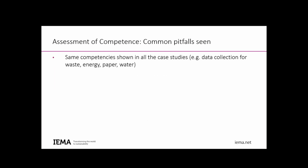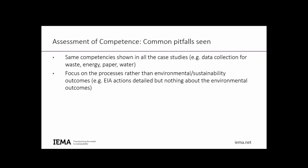Some common pitfalls that are seen, just a few things to note. Try not to show the same competencies in all case studies. If you are working in a specific role, avoid the pitfall of, okay, I did data collection for waste in case study 1, energy in case study 2, paper in case study 3, and water in case study 4, because you're showing the same competencies. Even if your primary role is auditing or EIA and it's similar projects, try to show a different competency within them. One might be focused on biodiversity, one on legal compliance, another on something else, but try to show different competencies, even if you have a specialized role within the case studies.